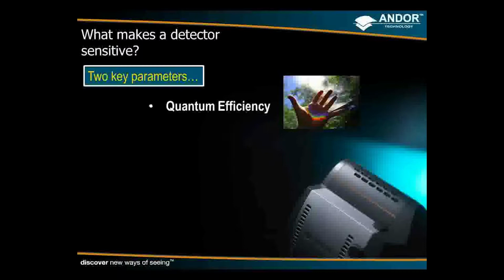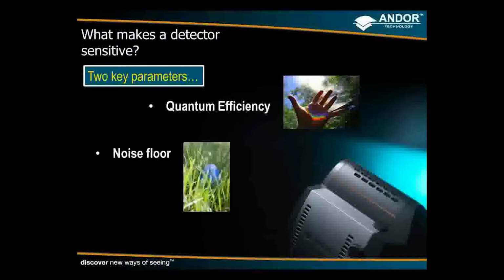So we've talked about why you need sensitivity, so let's talk about the fundamental parameters of sensitivity in a camera. So really, if you break it down, there's two key parameters. The first one is very, very commonly recognized. It's the quantum efficiency. It's the efficiency at which the pixels will accept incident photons and convert them to useful photoelectrons. And that's wavelength dependent. And every spec sheet you'll see for cameras shows a quantum efficiency graph versus wavelength. Then we have the noise floor. It's a very, very important parameter.